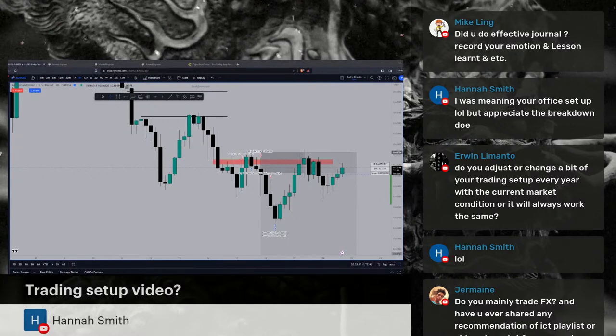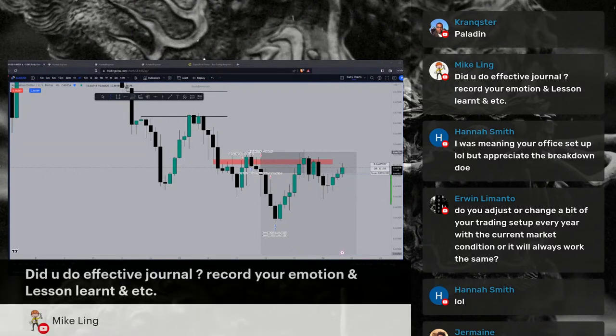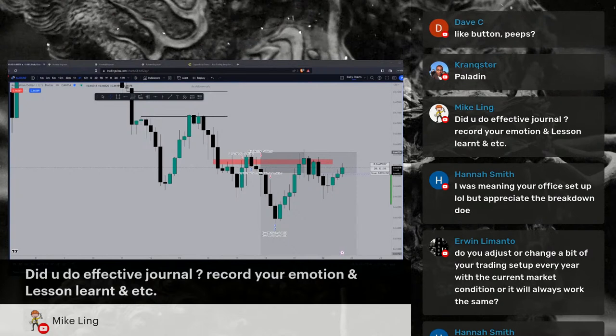So when I started journaling, Mike asks, did you do effective journals? Record your emotion and lesson learned. Yeah, so honestly, there's two different types of journals that I used to keep. The journal that I kept for my technicals, like the data behind my system, was one. But recording your emotions and how you're reacting to certain situations, if you take a loss, if you have a win, you should be recording your emotions as well as recording your trade statistics. You should be doing both because you have to become aware of your emotions and how you're reacting.